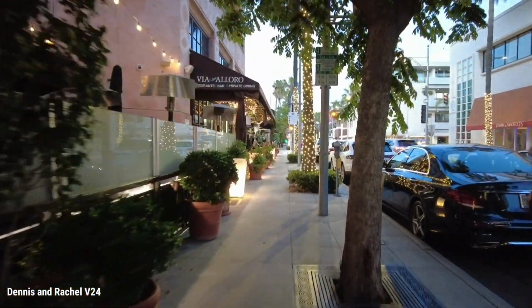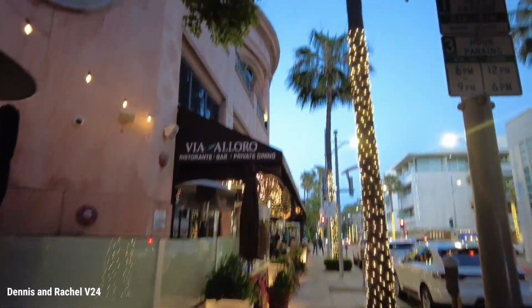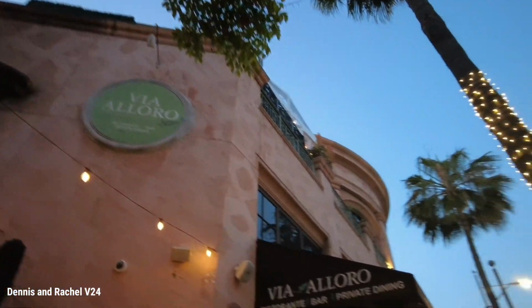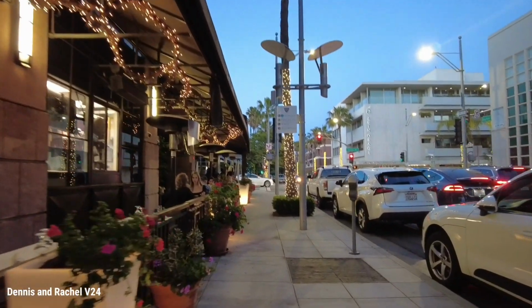ALLORO has a large outdoor seating. Here is the patio area that they have at the restaurant. It wraps around the building. It actually has a patio on the Dayton Way and also on the Cannon Drive.